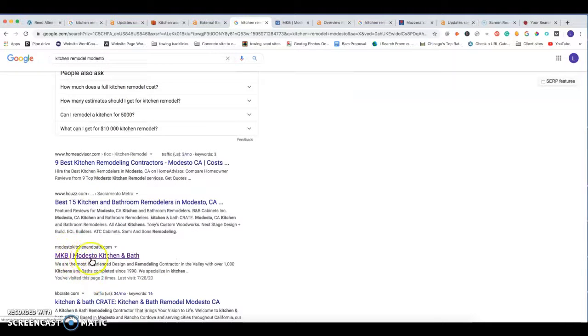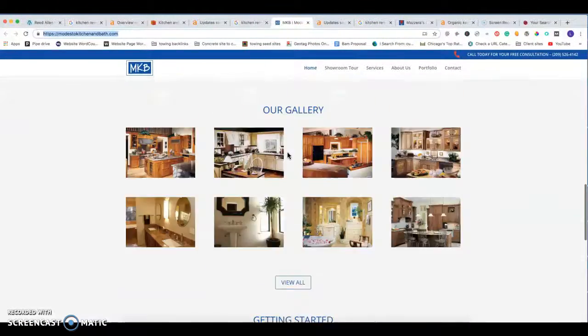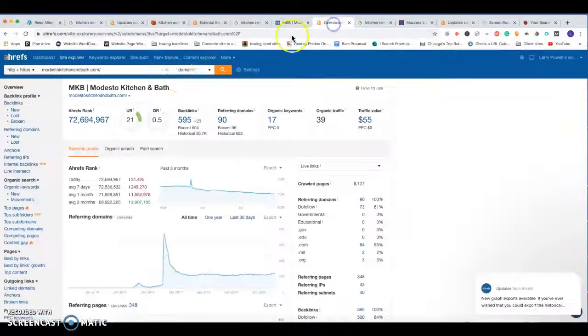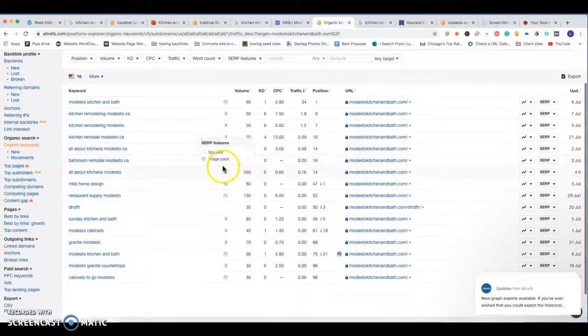We can see Modesto Kitchen and Bath is the top one here. And so we look at their website. Again, not a lot of content on here. Looking at the back end of their website compared to yours, they have 595 backlinks from 90 referring domains. They're getting 39 people per month. Looking at some of the keywords they're ranking for, we can see that kitchen remodeling Modesto, California is getting 50 searches per month. Then Kitchen remodeling Modesto, I know they seem very similar, but these are different, is another 20 searches per month. So there's a lot of opportunity in Modesto for kitchen and bathroom remodeling.